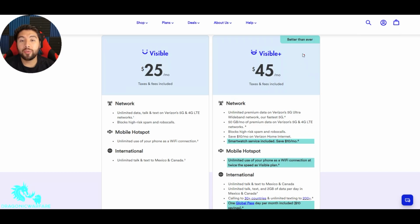Now, if we get to the $45 Visible Plus plan, which is the one I would honestly recommend, even though the promo doesn't apply for it, you do get, of course, in the network, unlimited premium data on Verizon's 5G ultra wideband network, our fastest. Priority data is the best thing because it basically makes your speeds go a lot faster. If you don't have any priority, guys, your phone is almost useless. It's very, very congested if you live in an area with high dense population.